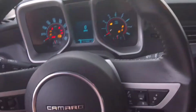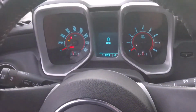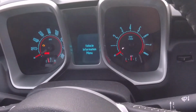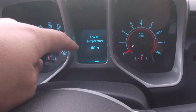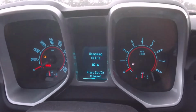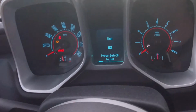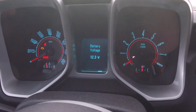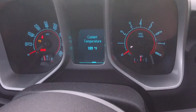So you know what, I'll show you guys the temperature trick right now, since I gotta roll the windows up anyway. When you're in here, you're gonna hit menu, vehicle information menu, coolant temperature. See, that's what you want right there, okay? That's what's accurate. But then you can scroll through there: oil life, tire pressure, unit, so you can change it to kilometers. I think that's what that means. Speed warning, definitely leave that off. Battery voltage, and then at coolant temperature, you cycle through again.